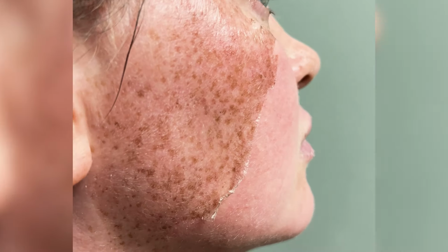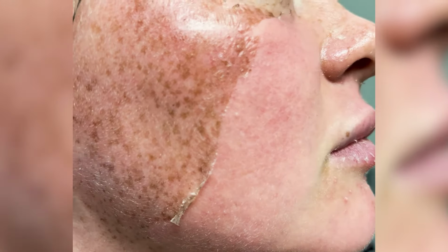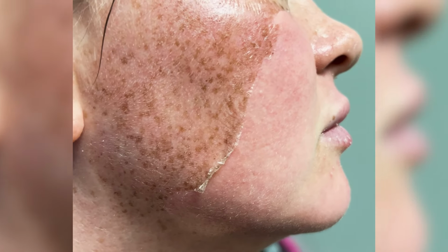If you have a medium or a deeper type of injury, or if you don't know how to control the injury, then you can get a reaction that can result in pigmentation that lasts for a really long time, or even scarring. So that's where I would say sometimes we don't know what we don't know. So just proceed with caution. You at home, you would only want to do something very superficial.